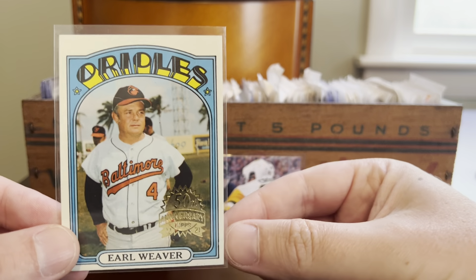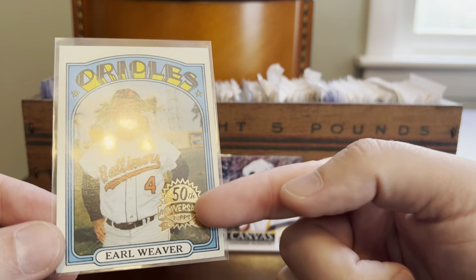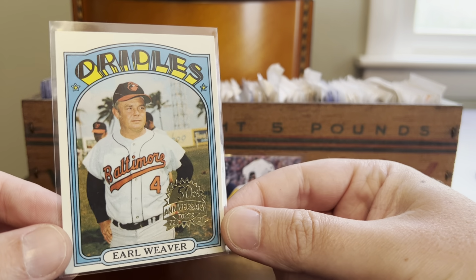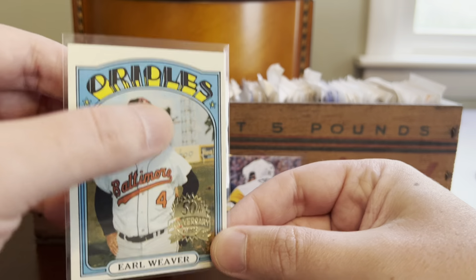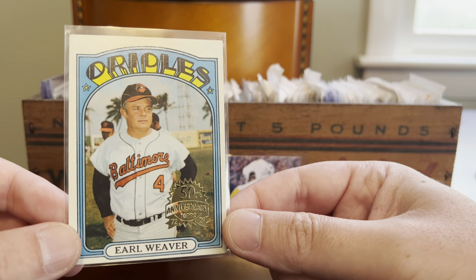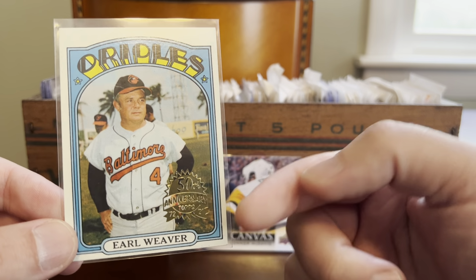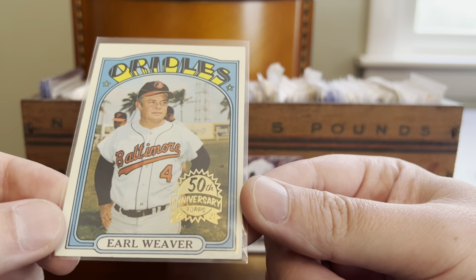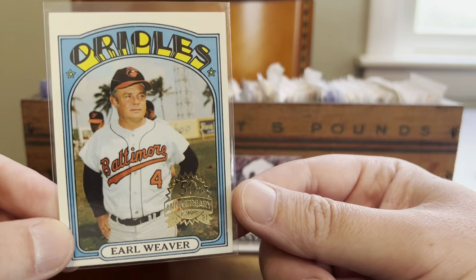Moving now to baseball. Check this one out. So I've talked about these before. This is a Topps Heritage Box Topper Buyback. So this would have come on the top of a 2021 Topps Heritage Hobby Box. You get one per box, individually wrapped. And it's an original 1972, in this case, Topps card that has been stamped with a silver foil 50th anniversary stamp to mark it as a buyback.